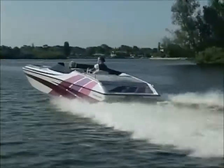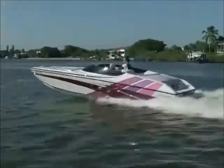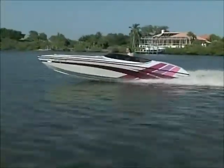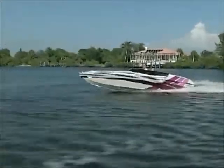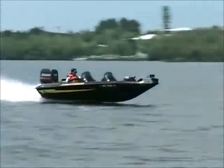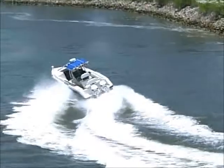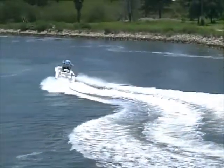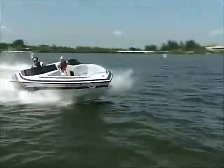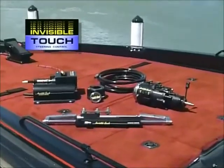There are some added benefits to inboard-outboard installations as well, including increased horsepower, improved fuel economy, and a higher top end, all in addition to the unmatched control that invisible touch steering affords. Now remember, with the exception of Kay, we have used experienced boat operators for these high-speed maneuvers and caution anyone against trying to duplicate these runs. This demonstration is designed only to show how much more control invisible touch offers and how much more responsive it is when compared to cable or helm-generated hydraulic systems.